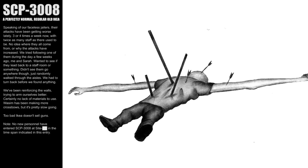Speaking of our faceless jailers, their attacks have been getting worse lately. 3 or 4 times a week now. Twice as many staff as there used to be. No idea where they all come from, or why the attacks have increased. We tried following one of them during the day a few weeks ago, me and Sarah. Wanted to see if they lead back to the staff room or something. Didn't see them go anywhere though, just randomly walk through the aisles. We had to turn back before we found anything.